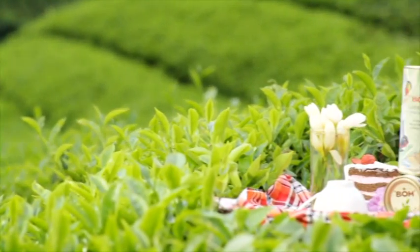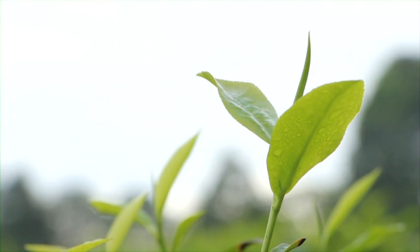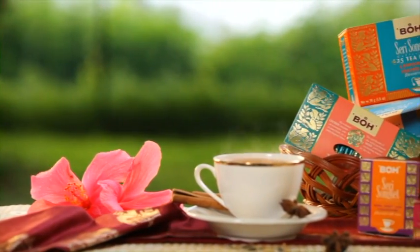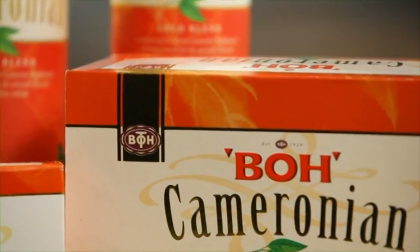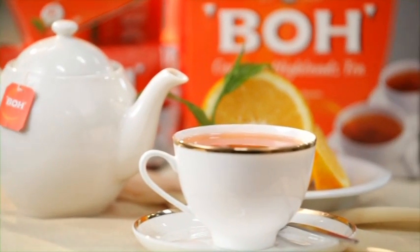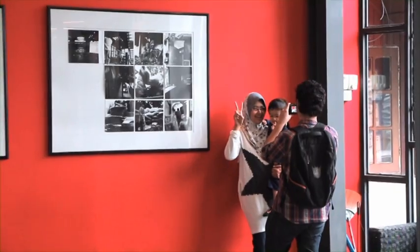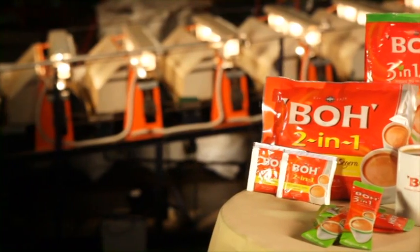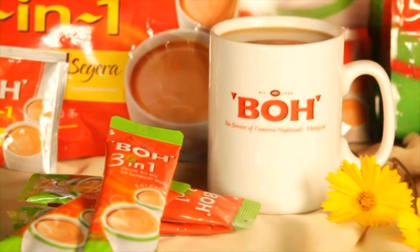Finest amongst BOH teas are the garden teas, so named because they come from selected plants in a single garden, while the Seri Songket collection combine elegant teas with exotic flavors. On the other hand, the Cameronian Gold blend is pure Highland tea, smooth and flavory, and the flagship BOH tea is a robust, brisk and strong flavorful tea. In meeting the needs of modern life, BOH has an extensive range of instant teas, including 3-in-1 and 2-in-1 sachets to be savoured by those who are constantly on the go.